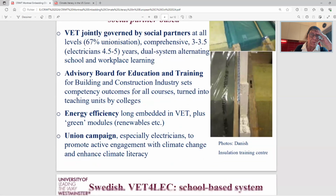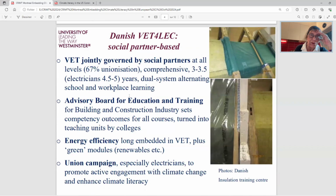To talk about these different approaches, Denmark represents one approach clearly identifiable in Europe, which is a social partner-based approach. In the sense that the unions play an important role, it has similarities with the Canadian system. Vocational education is jointly governed by the social partners. And of course, in Denmark, we have very high levels of unionization. In construction, about 67% are unionized.